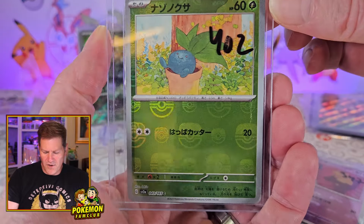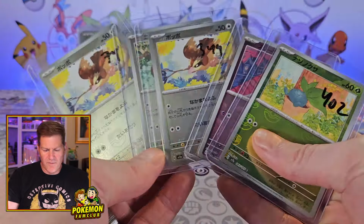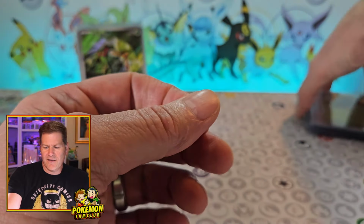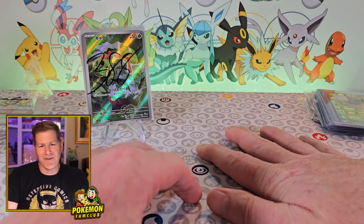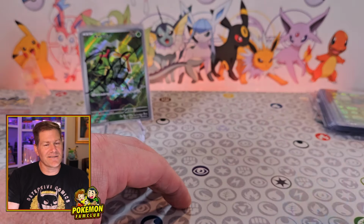All Master Balls. When I can get them for roughly $5, I'm buying them every time. I don't care. And I just feel like they've got to be done printing that set in Japanese now. However, there are a lot of Master Balls out there.